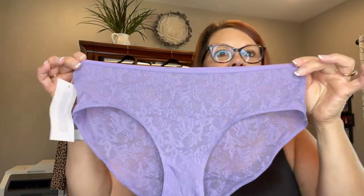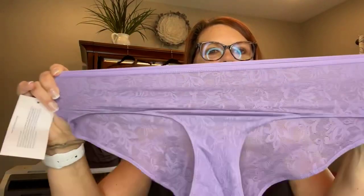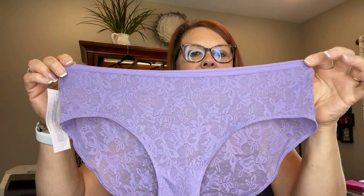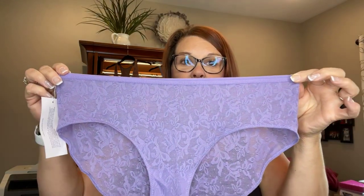So we're going to start with our Allure collection and look at our Valentina as well. So Allure and Valentina. This is a level one panty from Ruby Ribbon. This is a stretch lace, as you can see. The panty is higher cut up on the leg, and there's a lot less that will not reach up to your belly button in almost all cases.